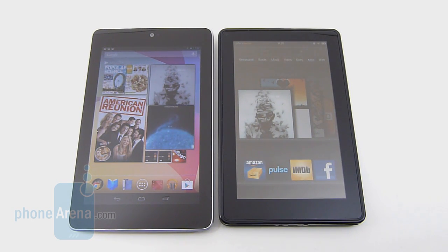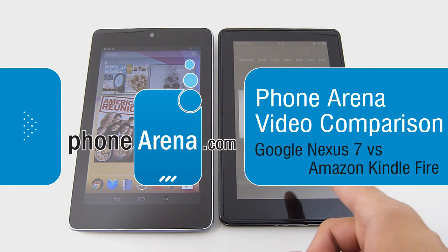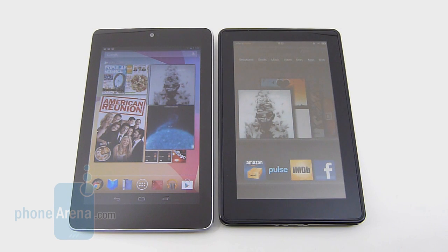It's the battle for the budget tablets. We have two devices on tap here today: the Google Nexus 7 and the Amazon Kindle Fire. Both are priced affordably at $200 outright for their starting cost.